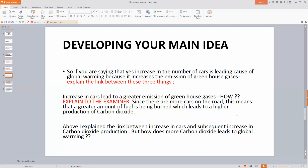Next, we need to link it back to the question of global warming. The examiner now understands that if there are more cars, then more fuel is being burnt, and that will lead to more carbon dioxide gas, which is a greenhouse gas. So how is carbon dioxide, or the levels of carbon dioxide, linked to global warming? That was our question.